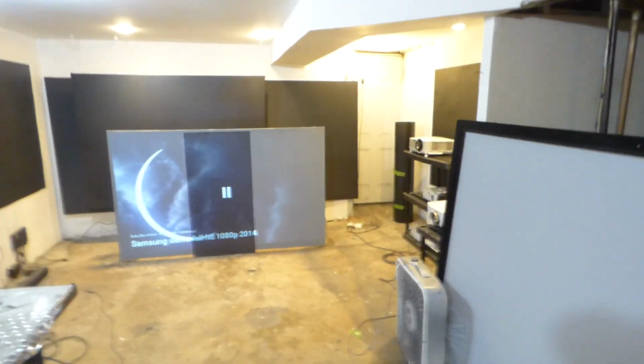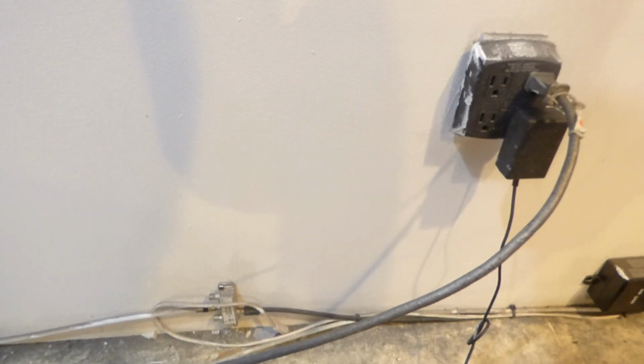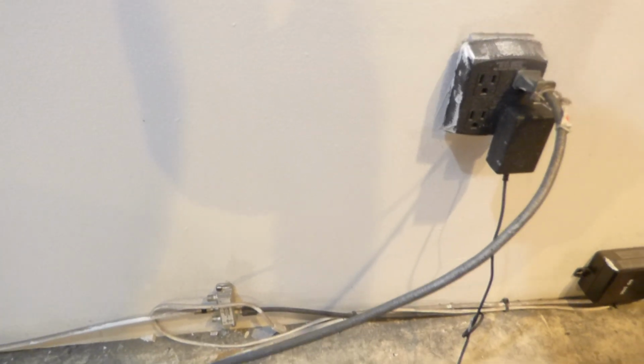Let me go over here and check my sound bar for a minute, because it's supposed to be on. It's supposed to have some sound coming through here. Oh, it's on Bluetooth mode, that's why. There we go. I was like, wait a minute, why have I got no sound coming out of that? It was in Bluetooth mode.